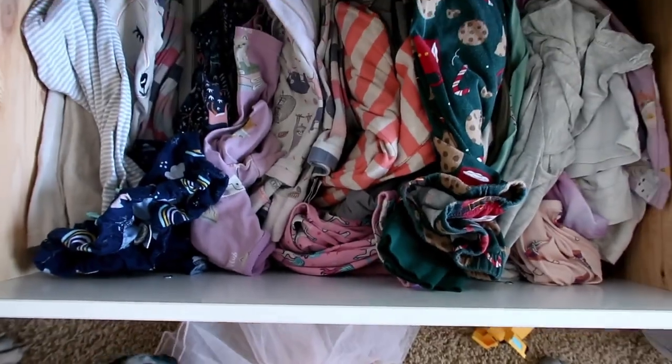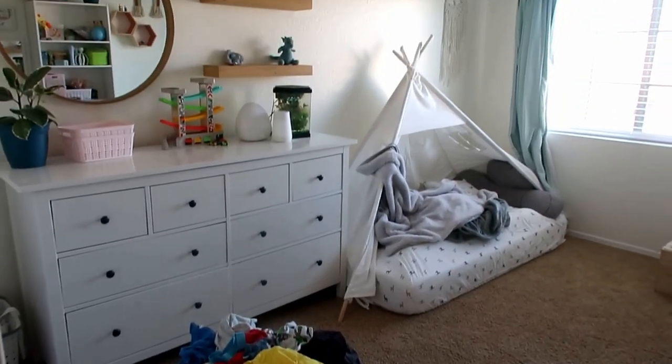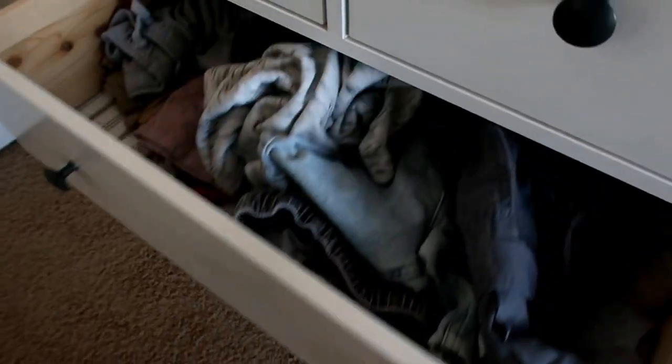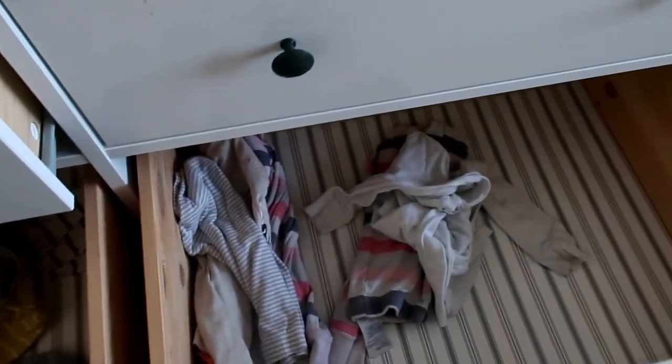So I'm going to start off with decluttering all these clothes. They are in between sizes and seasons, so it's time to pare this way down. So getting rid of all of the previous size they have now outgrown and all of the winter clothes that we no longer have a need for and they definitely will not be fitting in next year.